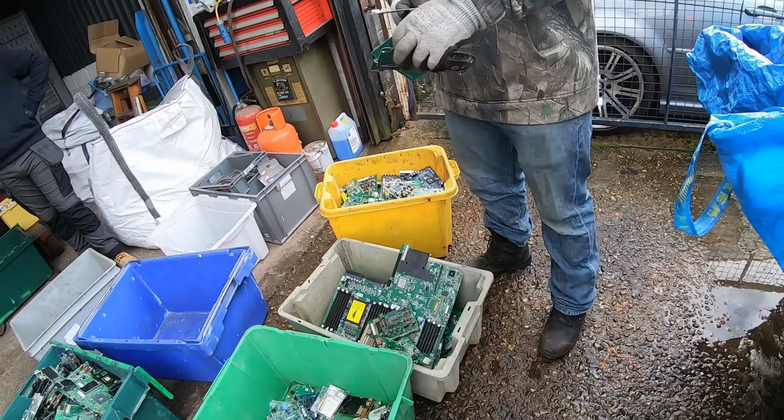Stuff like this, that one slipped through the net. Stuff like this doesn't bother me, but for a small hobby scrapper like you, it does, because there's your aluminium. Yeah, exactly. And that's my melting pot, the ingots and creations.